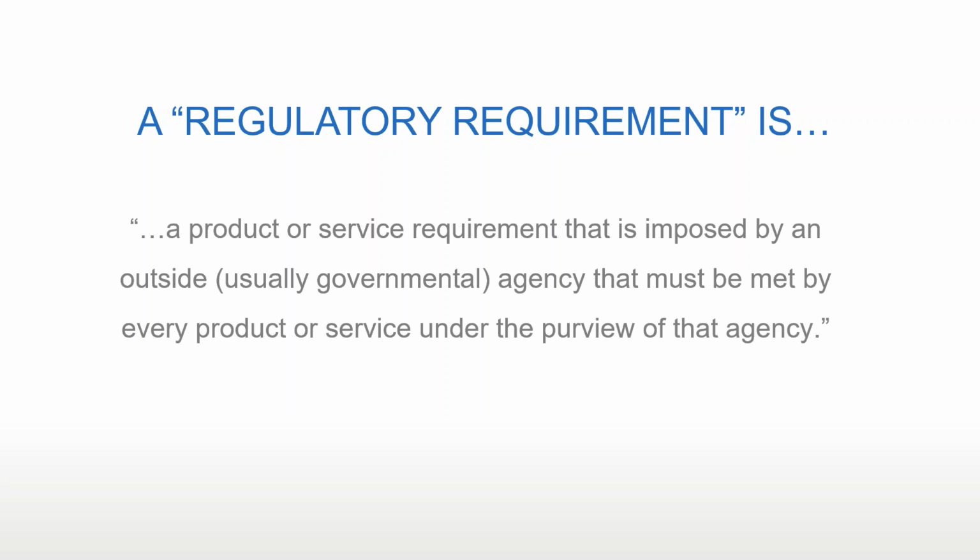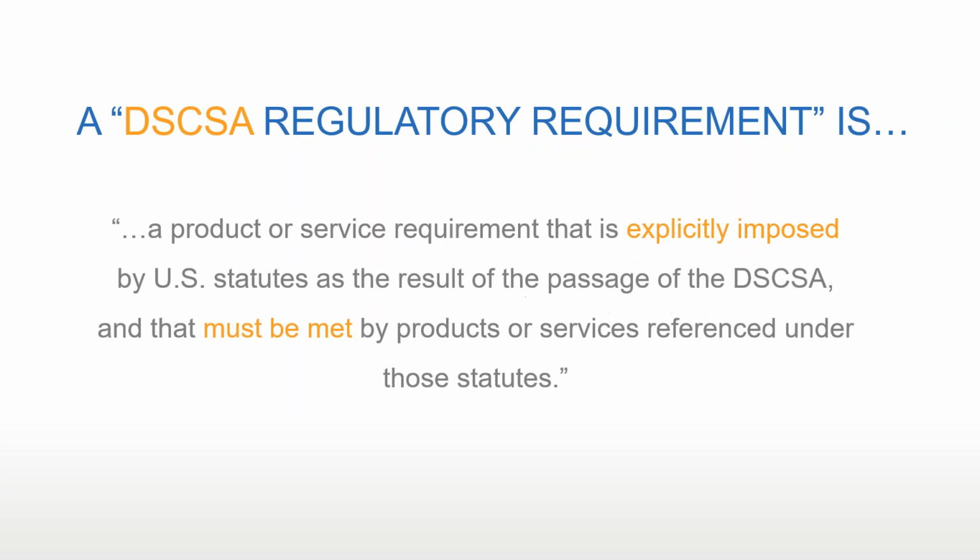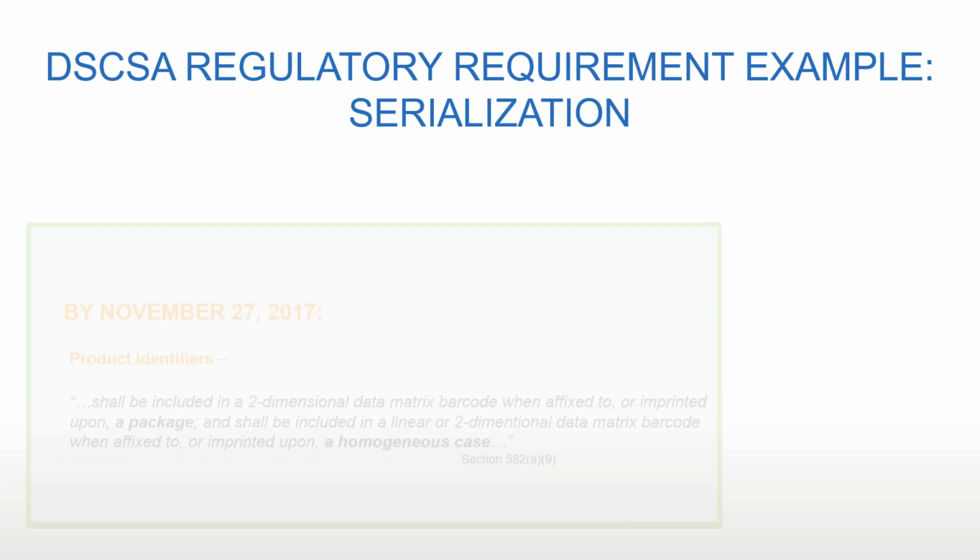If we get just a little bit more specific, we can narrow the definition of a regulatory requirement in terms of the Drug Supply Chain Security Act to a product or service requirement that is explicitly imposed by the U.S. statutes as the result of the passage of the DSCSA, and that must be met by products or services referenced under those statutes. The key here is that the DSCSA has lots of requirements that are explicitly called out. You can't avoid them because they are written right in the law itself.